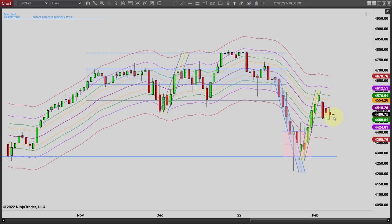So maybe we're going to find support here. The buying continues to come in around this level, it looks like. So maybe we'll bounce on out of here. Maybe we'll make another leg up. It's possible that you could draw this trend line like so as well. But even if you do, we did get a close outside of it today, so we could just push to a new high still.